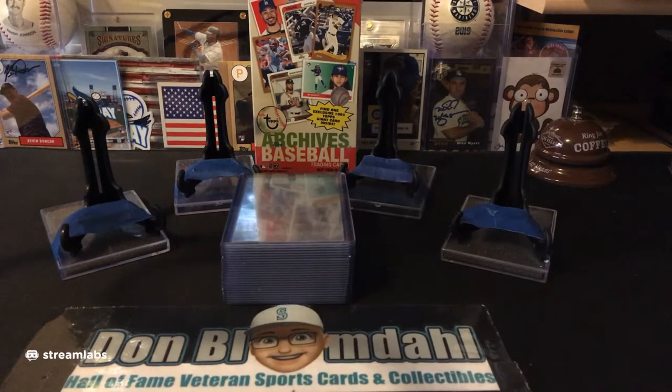Topps Chrome. There we go. Topps Chrome. Yes. I don't believe I have any Topps Chrome products yet. And I don't believe I've got the Kyle Lewis. He's kind of petered out a little bit. Either that or they're starting to find out what he does when he pitches. They've been shutting him down here lately.